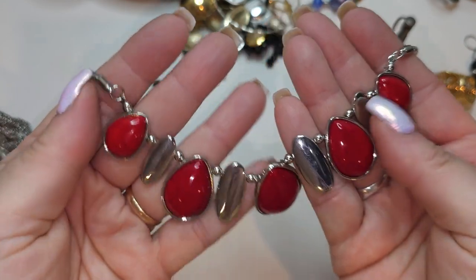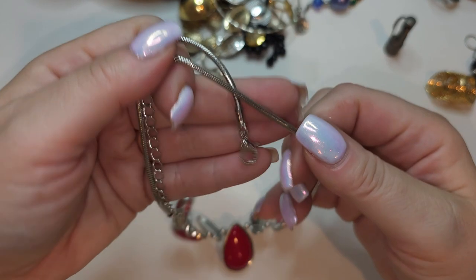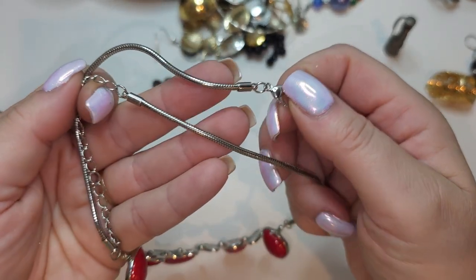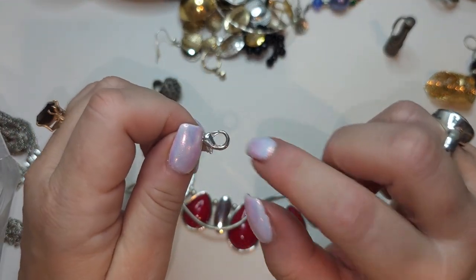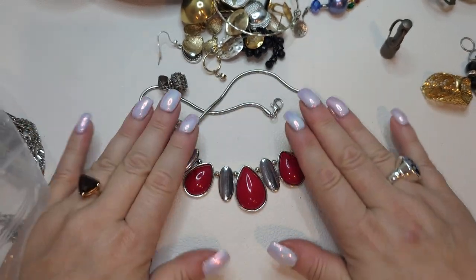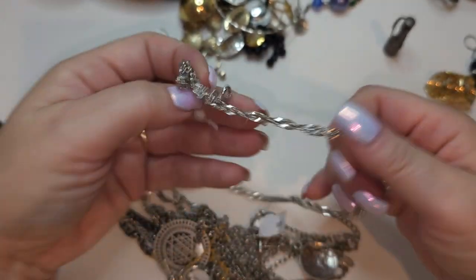This silver tone kind of plaques are very clean. Chain is very sturdy, very well done. I'm surprised there is no name. I don't think it's been used because this is completely clean, no scratch. This is very pretty, gorgeous necklace. What else do we have here?